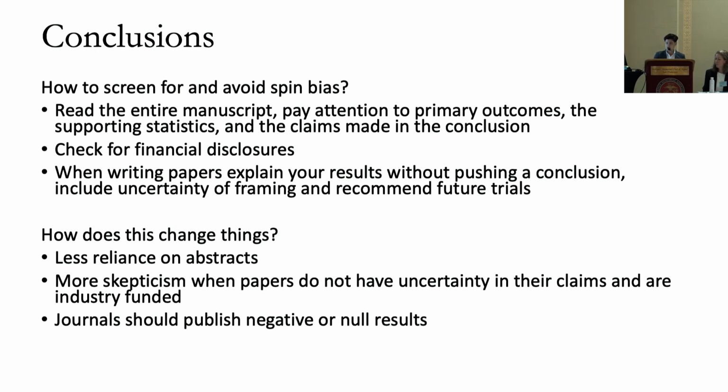And how does this change things? I know for me, it's convenient to read an abstract, but I think this pushes me to read the full paper for sure. And we should have more skepticism when papers do not use uncertainty of framing and are industry funded. And then finally, journals should publish negative or null results.